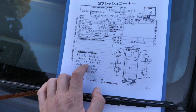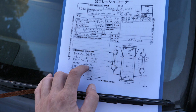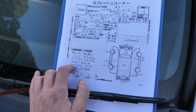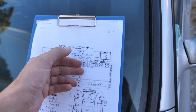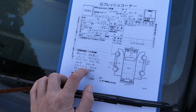Door mirrors paint peeling. What is this? Front fog lights have been removed. Wheel scratched. Left side step is dented. Front support scratched and dented. And so that one there is the reason why it's a grade 3. Otherwise, this would be a grade 3.5. A lot of people don't realize this, but in order to get a grade 3, there has to be some sort of a reason for that to be the case. And here's the reason. Front support scratched and dented.